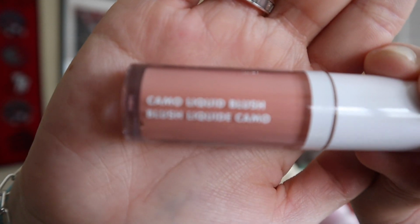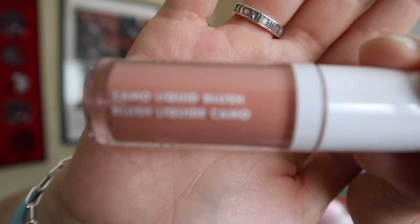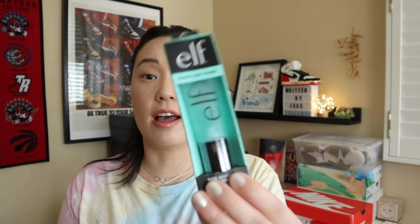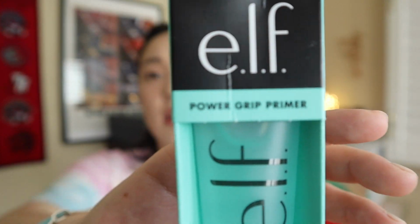A little goes a long way for this product here, so just keep that in mind. And that's the same for the Selena Gomez. I have used that one as well. Literally the exact same thing. I don't know how they did it, but e.l.f. did it.